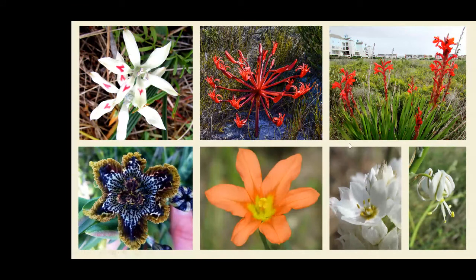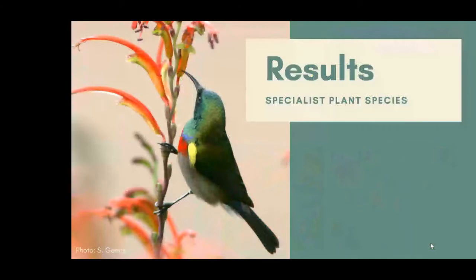Then at the bottom is our generalist species. The bottom left-hand corner is Ferraria crispa, which is mainly pollinated by several fly species, as well as bees to a lesser extent. And then Moraia flaccida, Ornithogalum thursoides, and Trachyandra divaricata, all of these 3 are primarily pollinated by bees. Then our results.